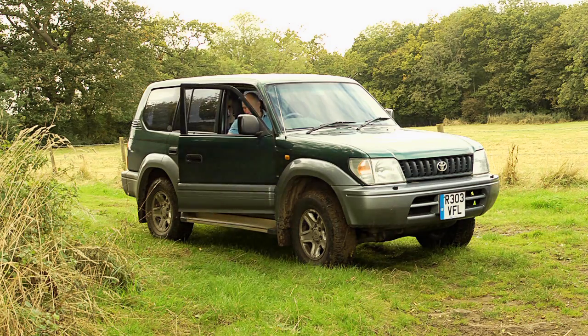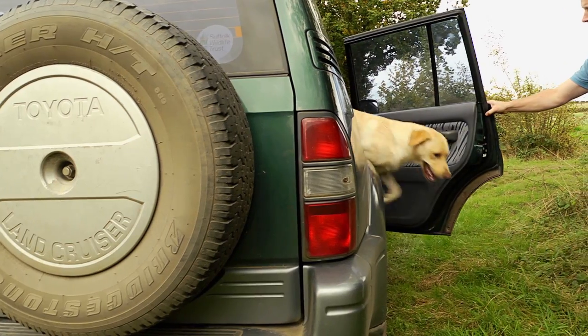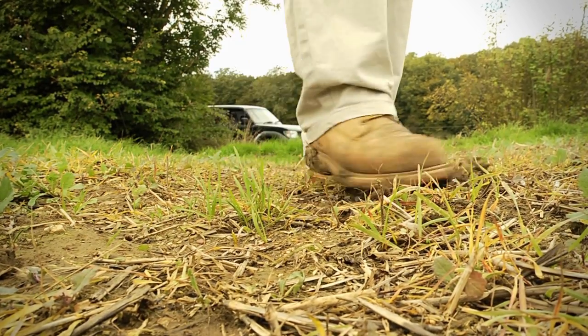David Pettit's a farmer in Suffolk. He farms cereals, oilseed rape and sugar beet. He realised he wasn't getting the best out of his soil.